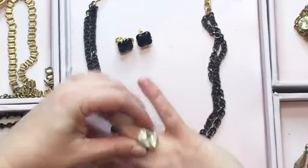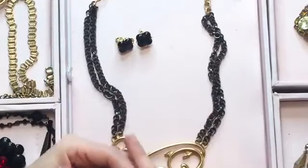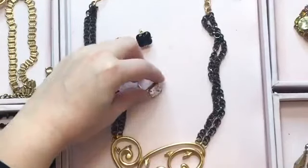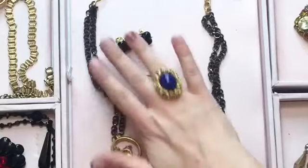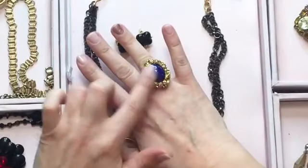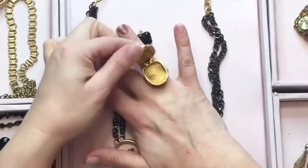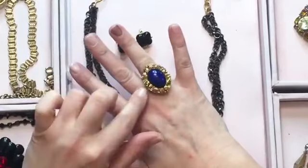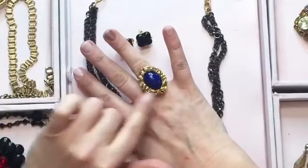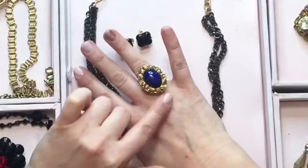We've got this big, huge, gorgeous one from the 1960s, and it's got the little prong sets. It's a little bit of a cushion cut. It goes really lovely. Also, we've got this huge, awesome cabochon style ring with a lapis glass in it, and this is one of those pieces that was a vintage perfume ring, but it has been cleaned out. You don't have to worry about any funky smells or any of the perfume being left behind.